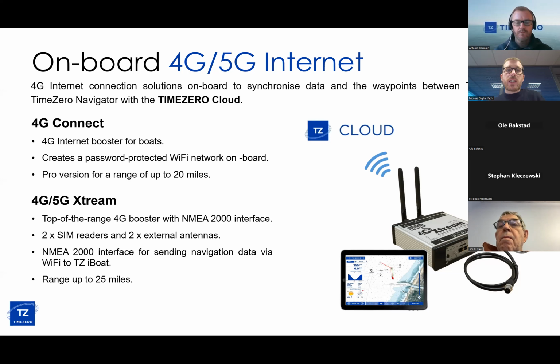And also the 4G and 5G Extreme products have built-in NMEA 2000 cables, meaning that with the NavLink 2, the product I explained to you before, all the NMEA 2000 data will also be directly streamed and shared with the same Wi-Fi network. So with a 4G or 5G Extreme, over the same Wi-Fi network, you will get all your NMEA 2000 data, as well as internet connectivity through 4G and 5G up to 25 miles offshore. And also, if you have a Furuno radar, you can merge this too.